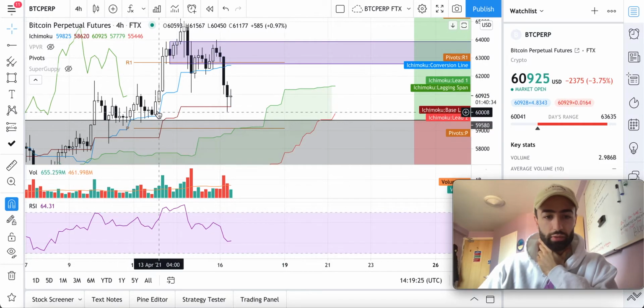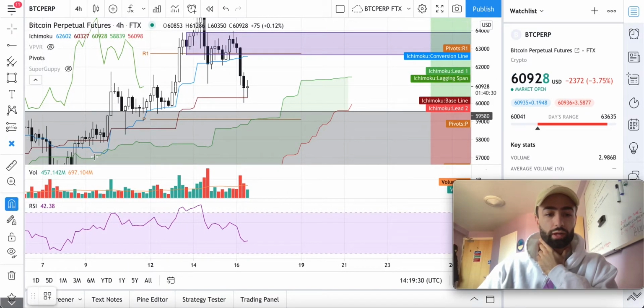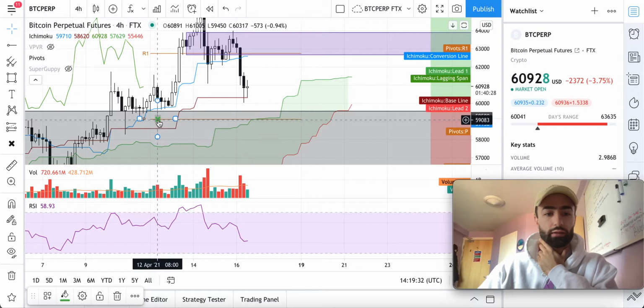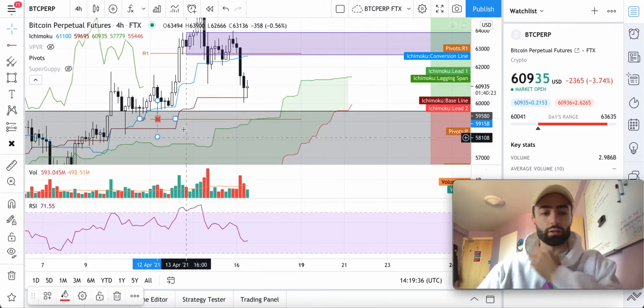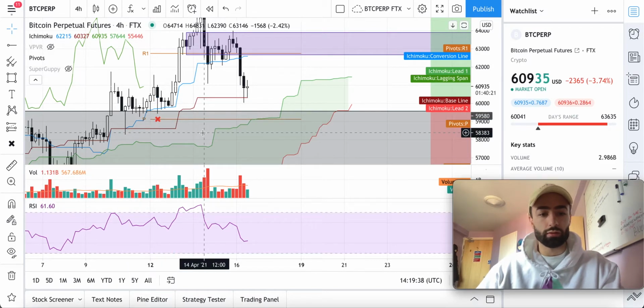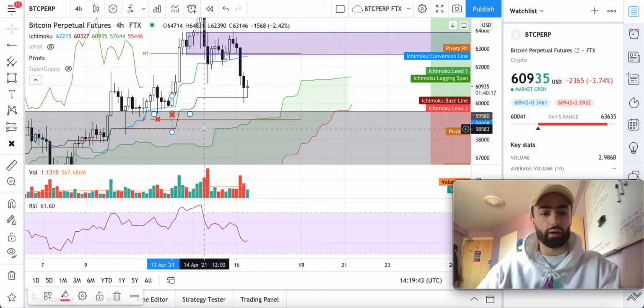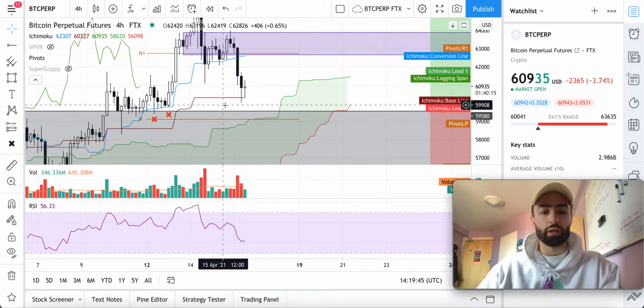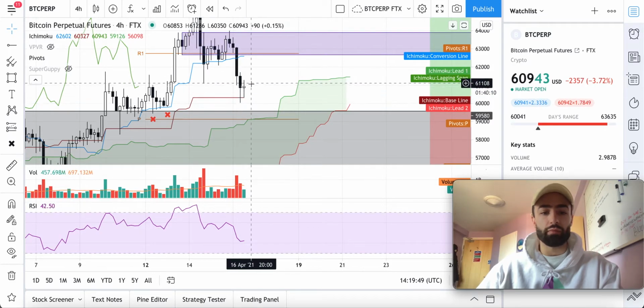Like I said, liquidity below these lows is what we're looking for. So we can put our X's down here. We want this to be a red X. Ding, ding, ding. Here we go. So we have our X's below these key lows. We didn't go down below those lows. You can see that. We came down, but then we bounced.